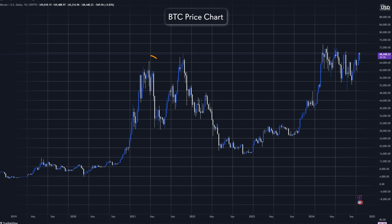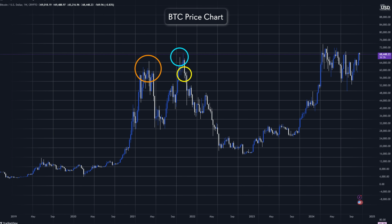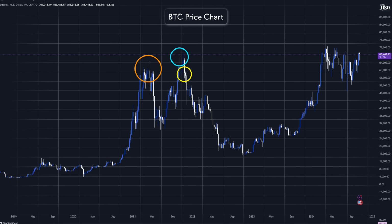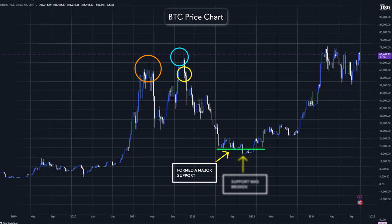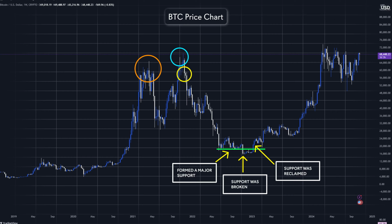Last cycle top, we created a high, went above that high, then fell back below it on the weekly time frame. This was a major top signal. At the bottom, we formed a key support, which was broken and then reclaimed. This was a major bottom signal. This could be figured out using technical analysis. I have tons of videos going over technical analysis, so be sure to check those out after this one.